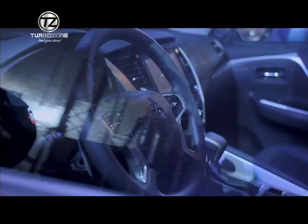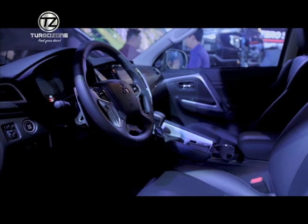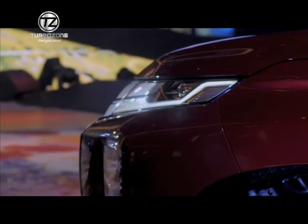The Montero Sport currently is very well accepted in the Philippine market. At one point, we were the #1 midsize SUV. We now have 25% of the market share, and we expect to improve further with the new introduction of the Montero Sport this model year.